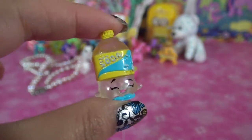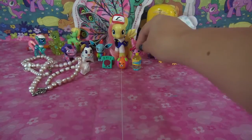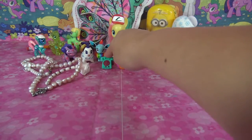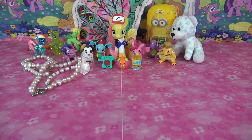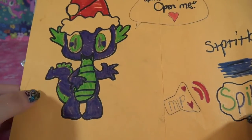Ooh, these translucent Shopkins. I loved these clear ones. And this is Soda. I know for a fact that I don't have this one either. That is so awesome. Thank you, Violet. You actually sent me three Shopkins that I know for a fact I do not have. I love them.